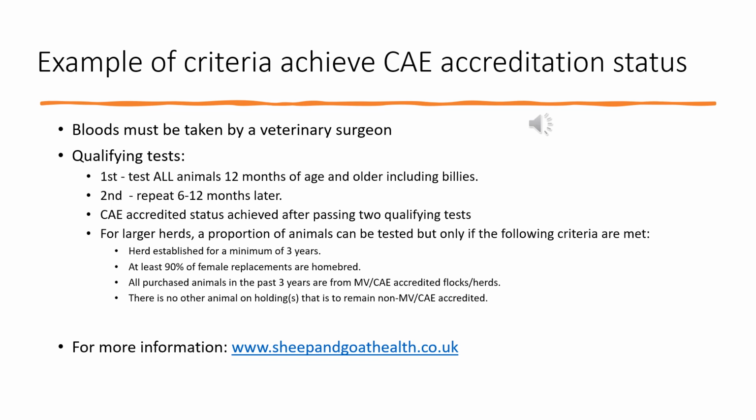That includes the herd being established for a minimum of 3 years, and a minimum of 90% of the breeding females to be homebred. Any purchased animals from the last 3 years need to be from CAE accredited herds, and there can be no other animals on the holding that are going to remain non-CAE accredited. So you cannot just do a proportion of the animals on the holding that you want to have a CAE accreditation status.